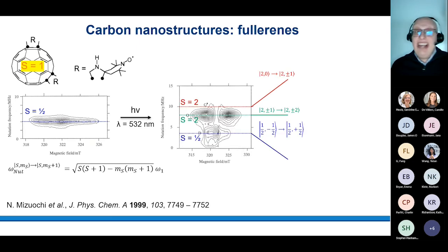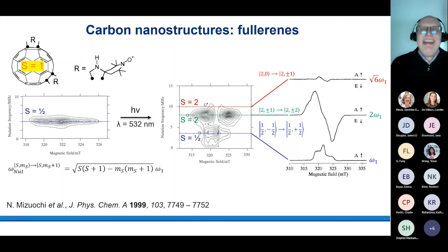In the moment in which we shine light, we can induce a triplet state on the fullerene, the whole system becomes coupled. And we can actually see clearly the signature of the quintet state, an S equals 2. Not even just a signature, we can even get the individual spectra. And this one will lead to my last examples.